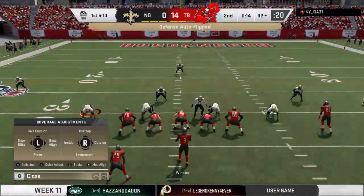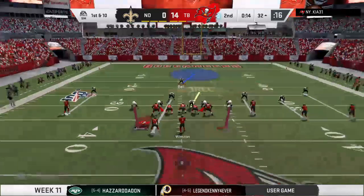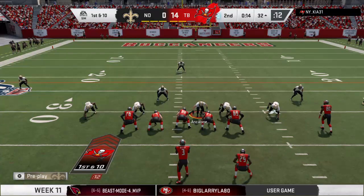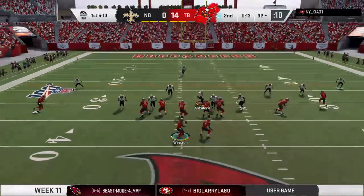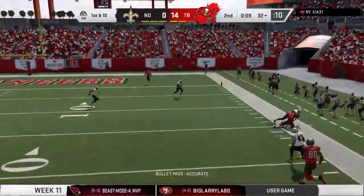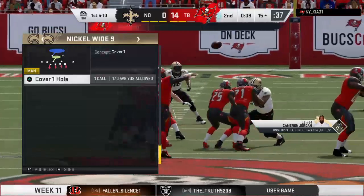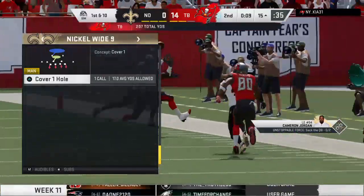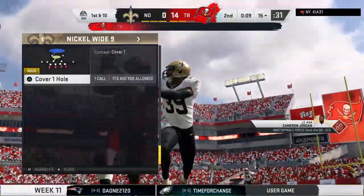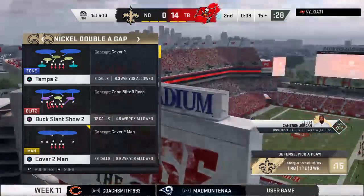From the 32 now, here's first and 10. They'll throw again. Winston. And he's going to be out down inside the 20 at the 15. This game not quite as good as the last, but still over 40 yards between the two. Buccaneers, first down. First and 10 at the 15-yard line.